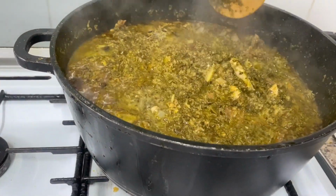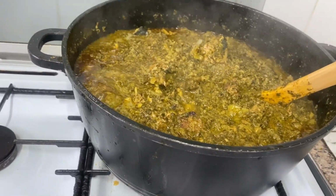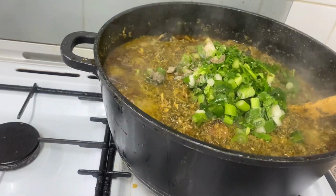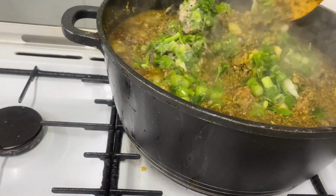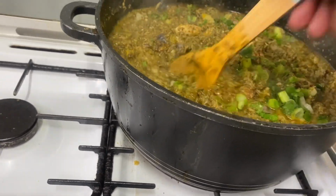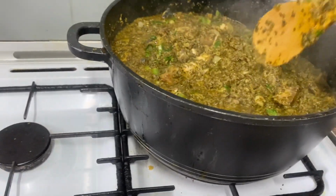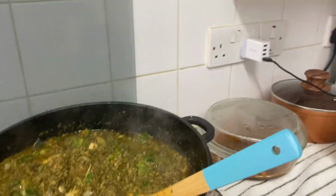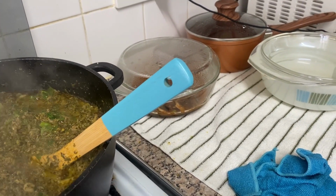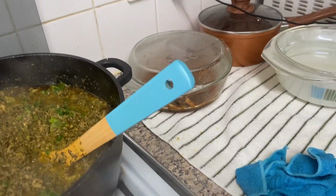Let us turn. We're mixing now. Now is the time for me to put the celery and green onion, because these will not take long. I put them when it's not taking longer than the pondu or the cassava leaf or sakasaka. Sombe or Kizaka is ready. I'm adding water in this bowl just to take some.